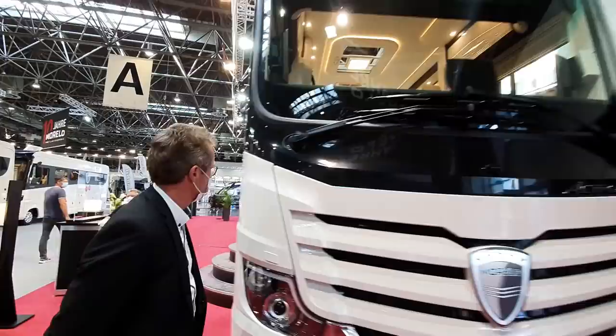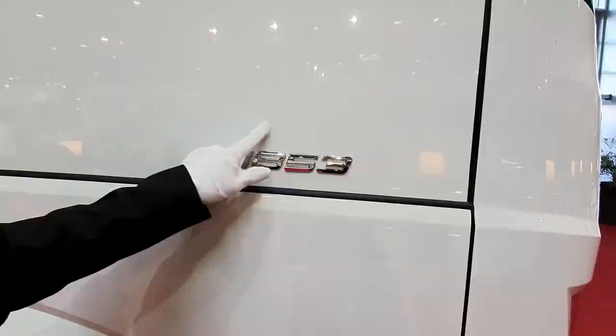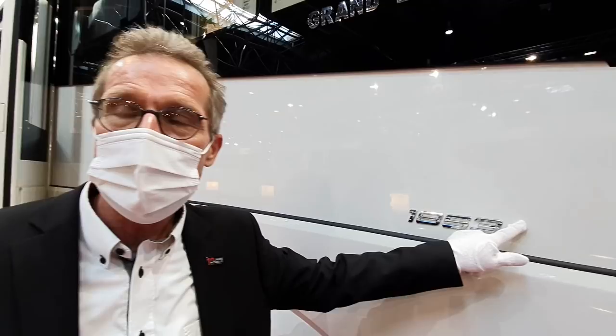to the left. 18 means that this is a truck that has 18 tons maximum weight, and it has 53 plus a zero, 530 horsepower. So really powerful, a 12.7 liter engine that delivers 2600 newton meter of torque. So this is what I call a real chassis.